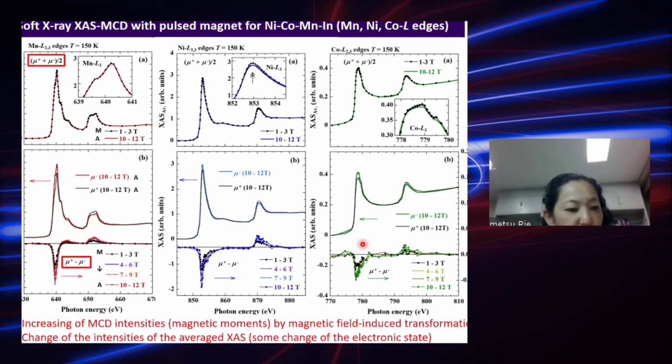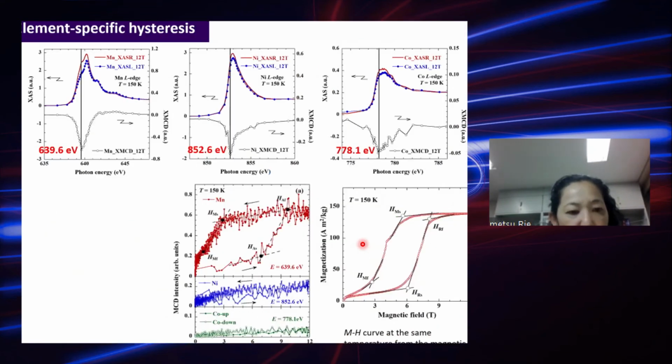In the XMCD experiments, we can obtain the element-specific hysteresis by recording the MCD like this. We fix the photon energy, which shows the maximum intensity of the MCD signals. So such element-specific hysteresis is obtained, and the metamagnetic behavior associated with the magnetic field-induced transformation is observed.